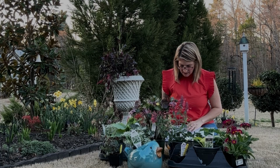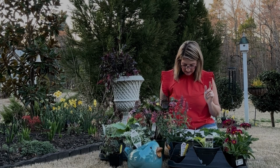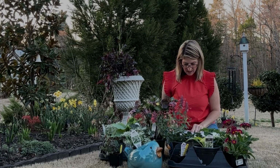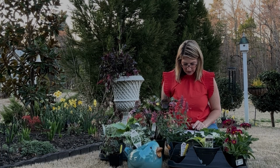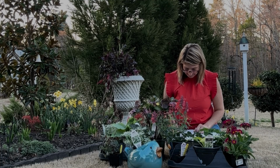And then the next one that we're going to talk about, the agastache takes full sun, is an echinacea, and it's called Pink Double Delight. And I got this one through Brex as well, and it takes full sun, and it's fancy hot pink. It blooms for 2 to 3 months. It's well branched, sturdy stems, perfect for cutting. It loves the intense heat and the humidity. So I'll throw a picture up of that one.